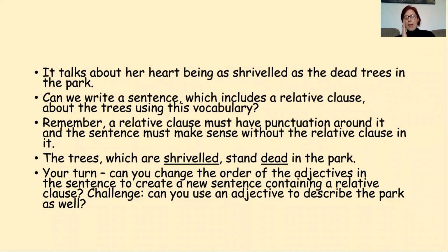Right, hopefully you came up with something like the trees, which are dead, stand shriveled in the park. You may have done the challenge. You may have something like the trees, which are dead, stand shriveled in the dull and miserable park. Because I think in this situation, in the way that the city is at the moment, it's not a lovely green and flourishing park. It's probably quite grey and brown, and it's shriveled and dead, isn't it?